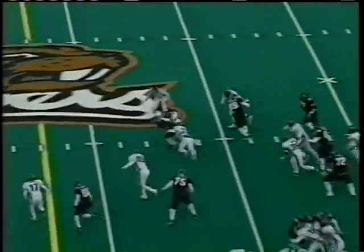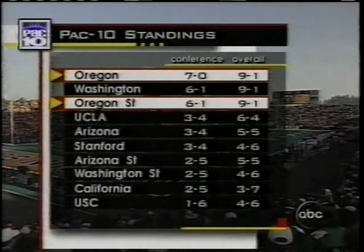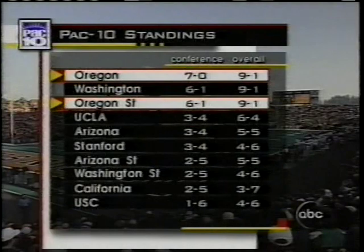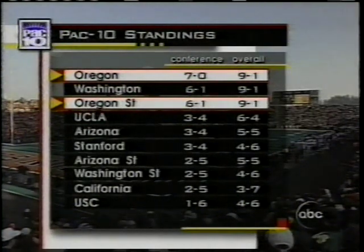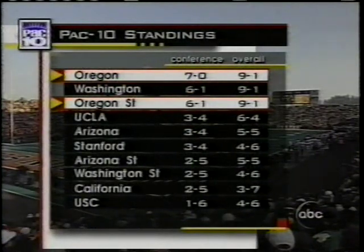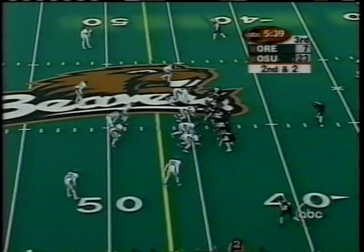Handoff goes to McCall. Patrick McCall, 196-pounder. And he's in there for about 5 yards. The Pac-10 standings, Washington. If Oregon State wins this game today, it falls into a three-way tie if Washington wins in Pullman. And there's no certainty they will, because the Cougars are kind of hard to handle over there for the Huskies in Pullman. But if it goes into a three-way tie, then Washington on tiebreakers will go to the Rose Bowl, because they were the one team that beat Oregon State.